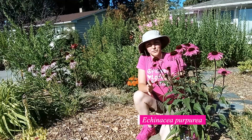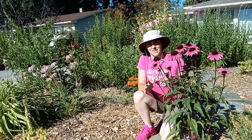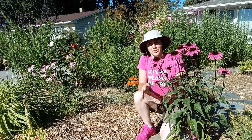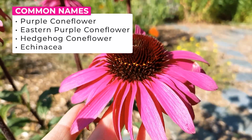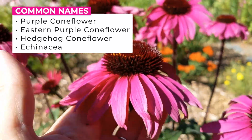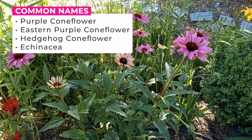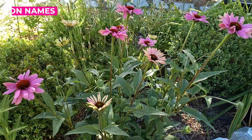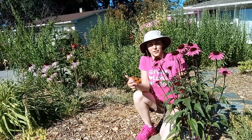There are several different species in the genus Echinacea. I'm going to talk specifically about purpurea, but you get the idea. There's several, and there's tons and tons of different varieties and variations, and we'll talk about that too. Common names for Echinacea purpurea include purple coneflower, eastern purple coneflower, hedgehog coneflower, or just Echinacea. I usually call it Echinacea just because that's honestly the easiest thing for me to remember, but a lot of people call it coneflower or some variation of that name.